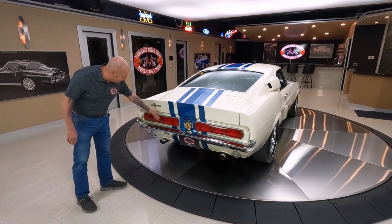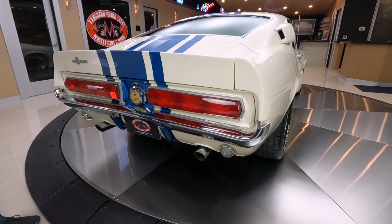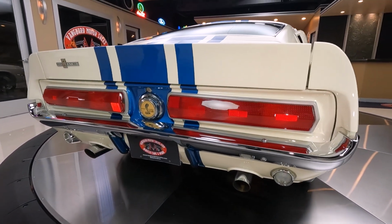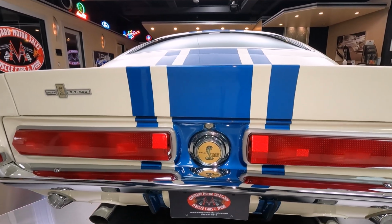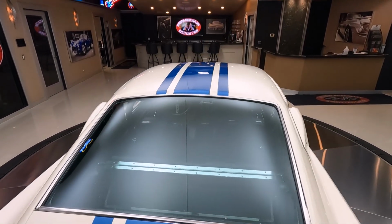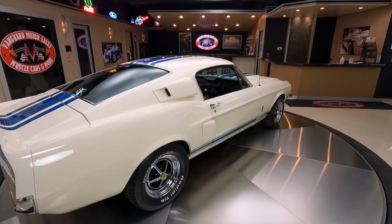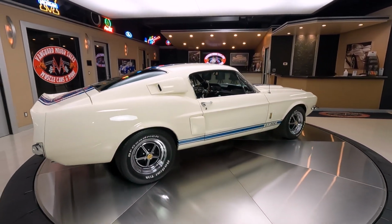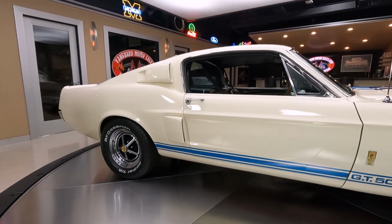It's got the Shelby taillights in it. Of course, the chrome on the back. The dual exhaust coming out, just looking absolutely gorgeous. I love the stripes on it also. Just as sexy as can be, man. This car is an award winner wherever you take it. You're gonna need to build yourself a shelf in your garage for all the ribbons and trophies you're gonna collect with this baby. She is just absolutely gorgeous.